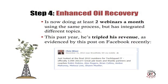And in this past year, I just got this on Facebook. He tagged me in the post, but he recently said that he has tripled his revenue. He said, just looked at the final 2012 numbers for TechSquad, officially a 3.09x result. Great job, team, and thanks to partners and coaches, and he named me as one of them, as you can see on the screen. That's something he recently posted on his Facebook account, so my guess is this oil well is working pretty well for him.